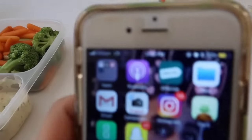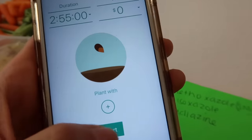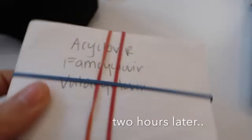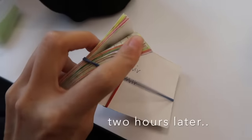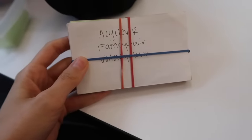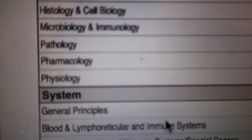And of course, I'm gonna take my phone and go to my Flora app and I'm gonna leave it at 3 hours. So just gonna put this away. Wow, this took me forever to get through. There's so many. But farm is one of my weak points. Not that I really have that many strong points. As you can see, farm was definitely one of my weakest points.